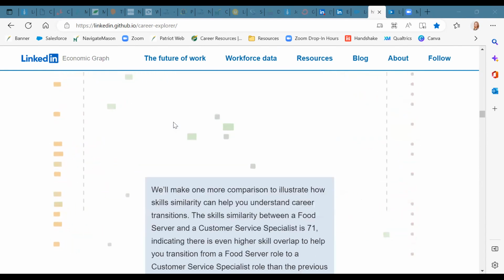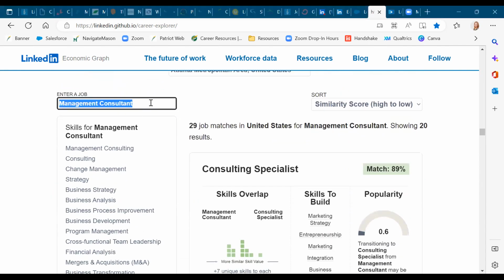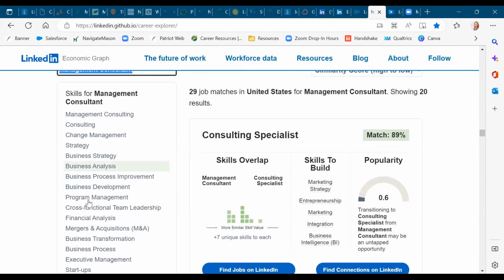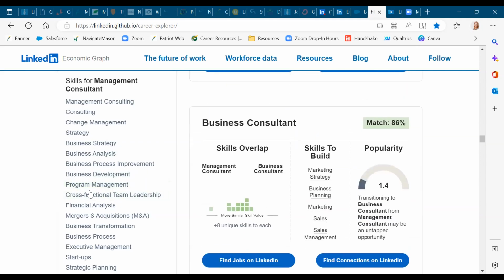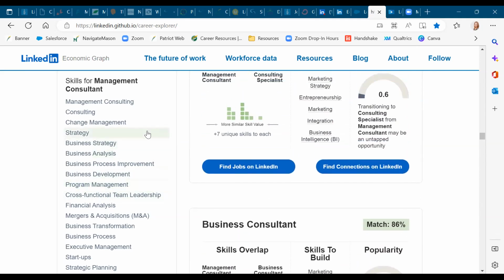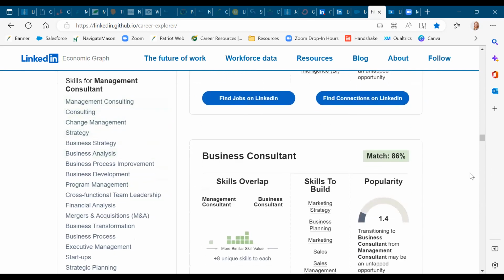Let's see where I find this. And look at this. I can type in a job that I'm going for and it'll list the skills that are commonly found in those job descriptions. So these might be some of the ones I want to work in that skills section, in that about section, in my experience section. So that's why this is a really cool new tool. Again, it's called the Career Explorer. And it even tells you skills that overlap with other fields.